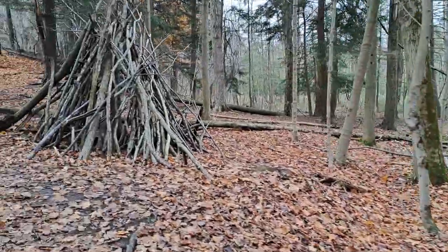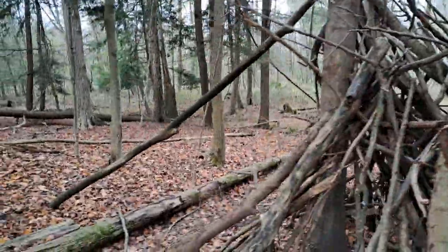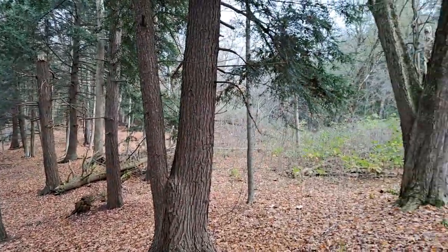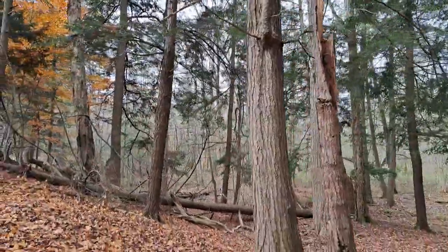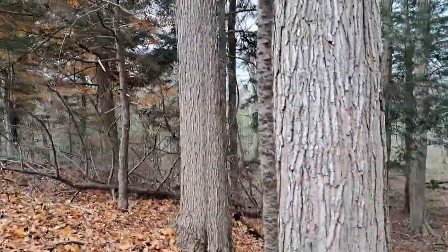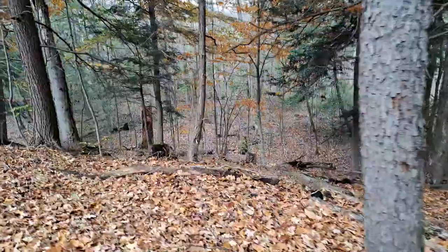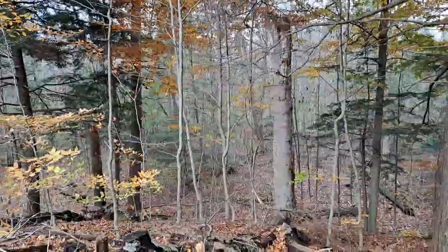Short video. See these sticks here? The conservation park workers probably put those all up like that. There was probably so many fallen here that it was hard to walk. Nice to see the sun come out a bit.